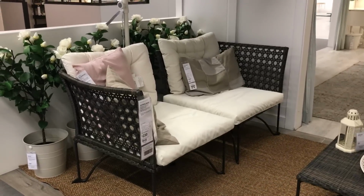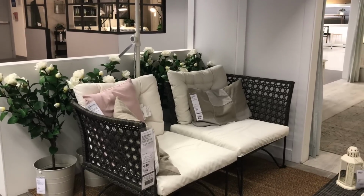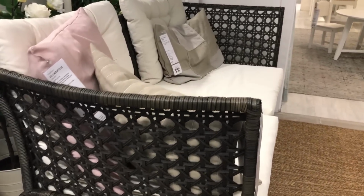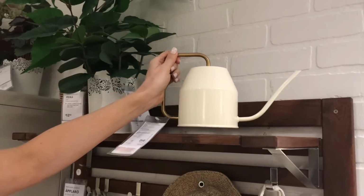This is cute with their little topiary roses behind. Cute for a balcony or something. I was really drawn to this bench that has the huge caning weave. Beautiful. It's actually not a bench, it's two chairs together. Two corner chairs. That's cute. That's a cutie pie.